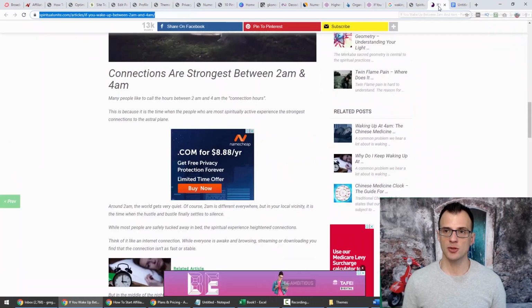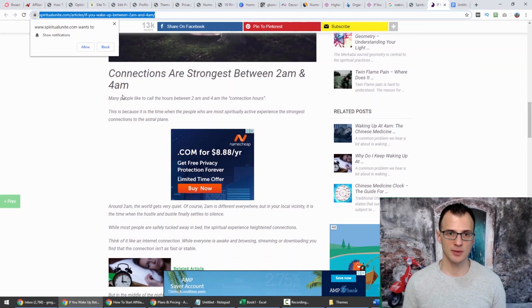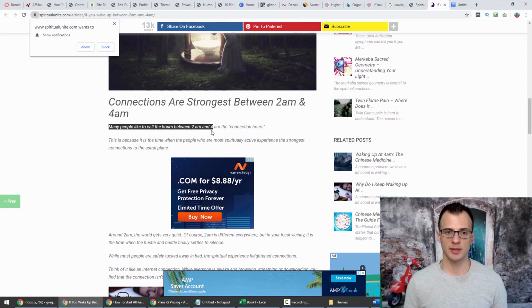So this is where your research for this article comes into play. So for example, reason 1 will be connection hours, and I got that from the Spiritual Unite website. So here it says connections are strongest between 2 a.m. and 4 a.m. Okay, so many people call the time between 2 a.m. and 4 a.m. the connection hours.